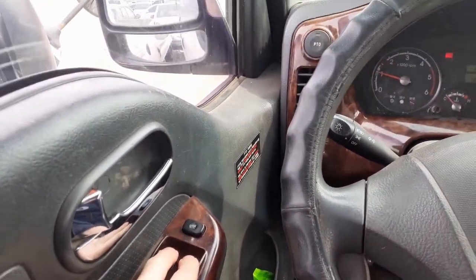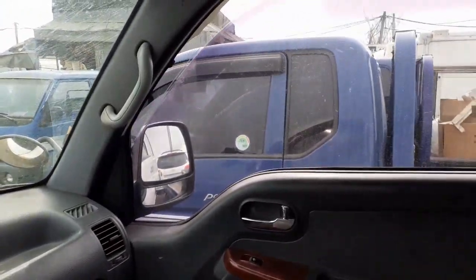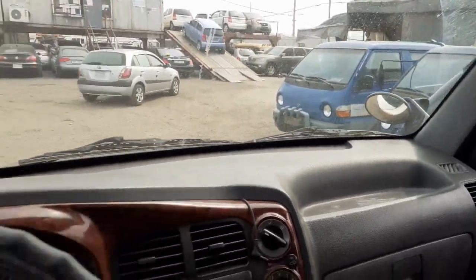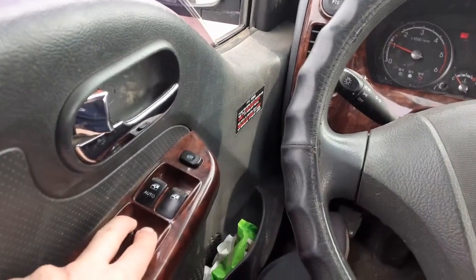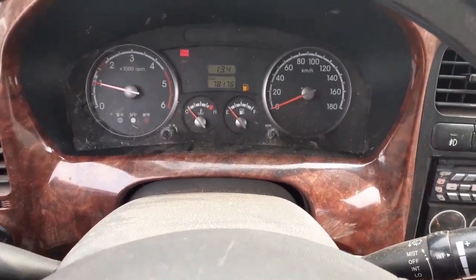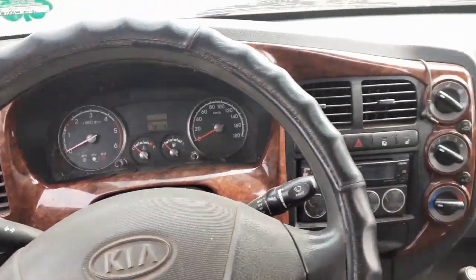Also, windows. Other side. Back sides also, they work perfectly. Yep. Let's move on.